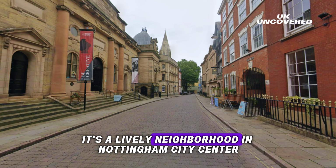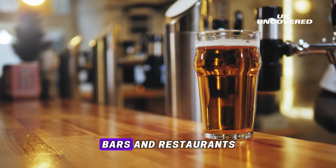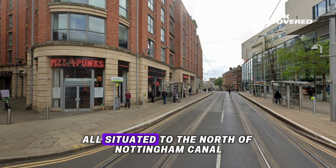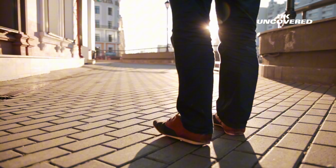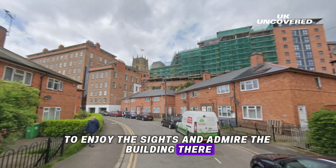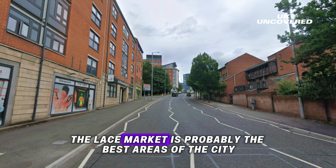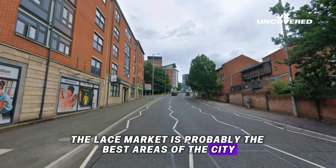It's a lively neighbourhood in Nottingham city centre filled with local shops, cafes, bars, and restaurants, all situated to the north of Nottingham Canal. You can go on nice walks to enjoy the sights and admire the buildings there. It's a good place to wander around only if you have time. The Lace Market is probably the best area of the city centre.